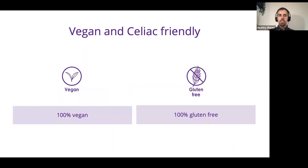Beautiful Skin is vegan and celiac friendly. It's 100% vegan, 100% gluten-free. So if you don't want to take an animal collagen product, that's totally cool. This would be helpful for hair, skin, and nails due to the ceramide content in it.